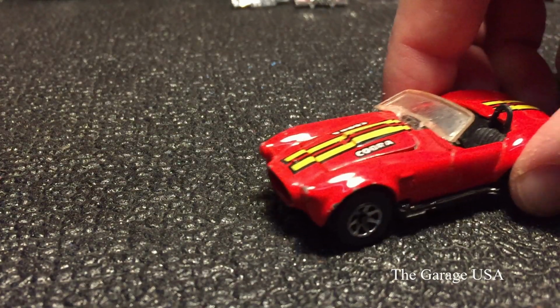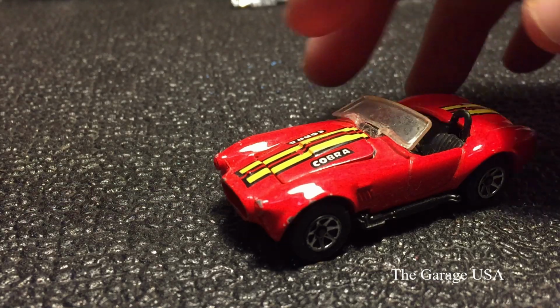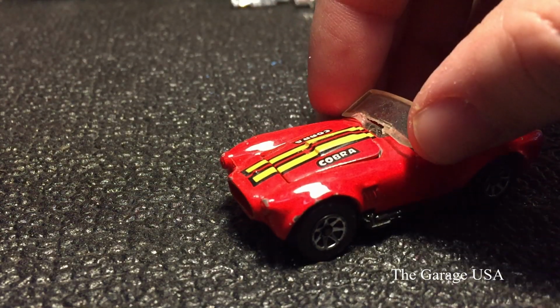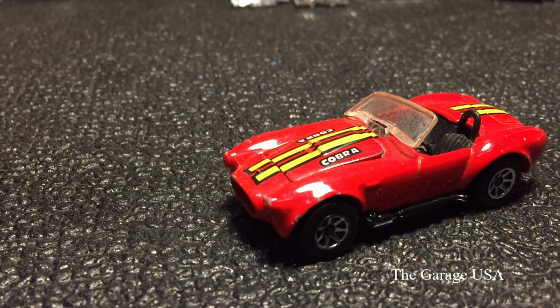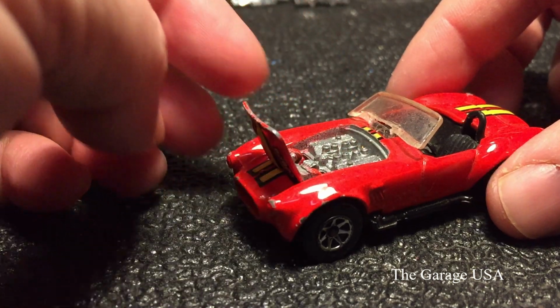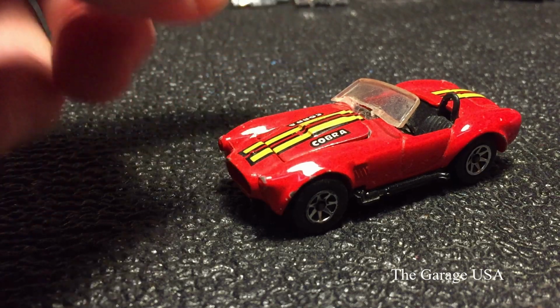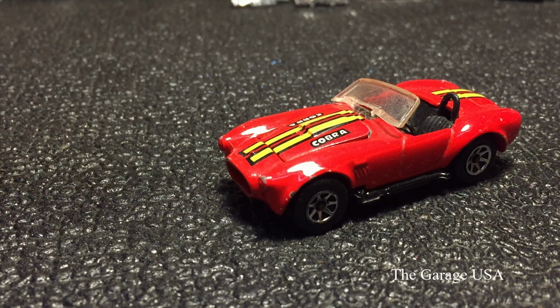And then there's the Hot Wheels Ford Cobra. The windshield on this is awful, so I don't know. I mean, not much to fix up on there. It does have a hood that opens, so that's kind of cool. It reveals the engine. This one is a possibility. I've got some ideas for this. I've, you know, seen these in real life, mostly replicas, but this one actually has some potential to do something with.